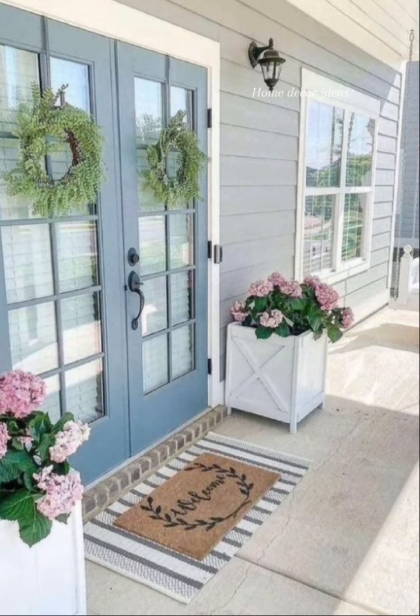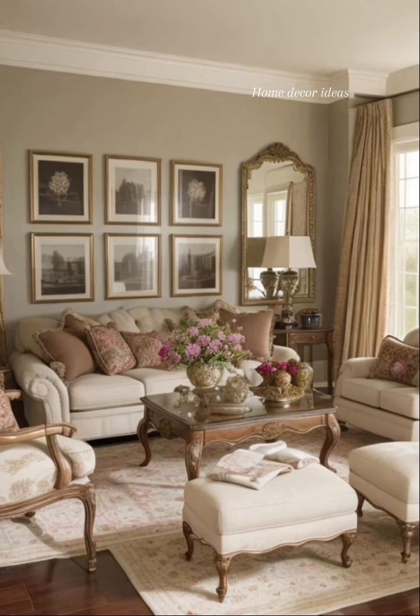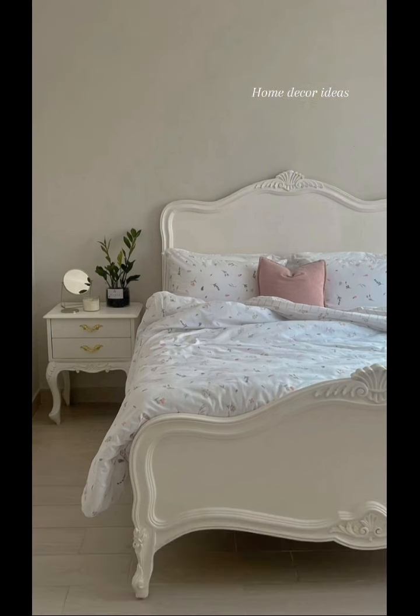Now into the living room. Layer soft textiles like linens and wool for a cozy vibe. Add deep floral patterns, throw pillows and blankets for a touch of English charm. Don't forget a fireplace for those chilly evenings.